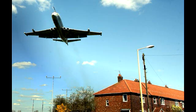What's the operational range of a Nimrod, Vince? Well, it could stay in the air for about 17 hours, and it could cruise at up to 470 knots. So in theory, it was pretty big. It could certainly cross the Atlantic, no problem.